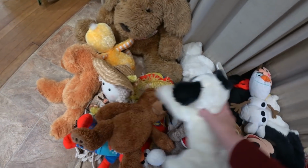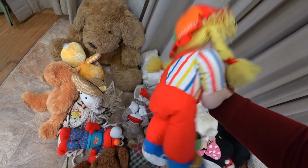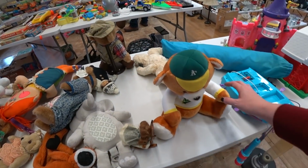This one's older. This guy down here. Check it out, it's a parking meter. I guess you put your change in there like a big bank.